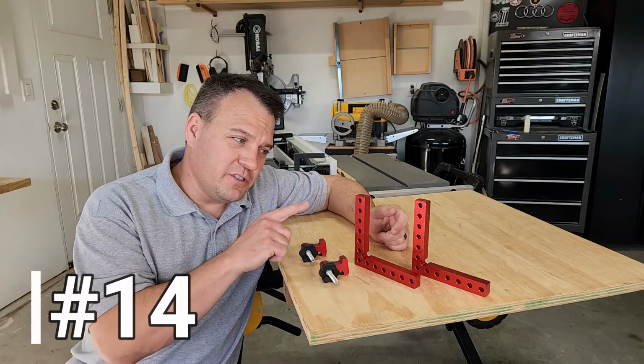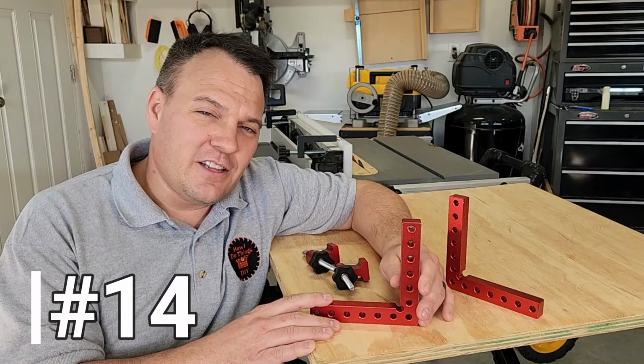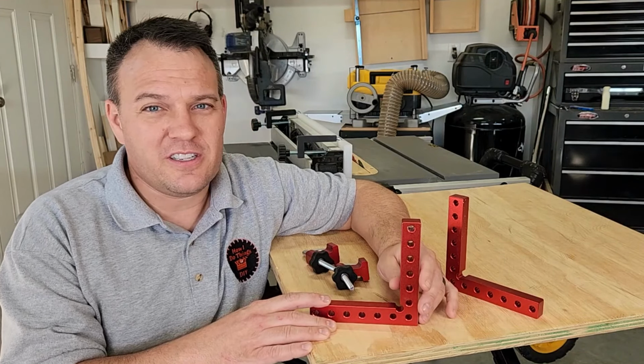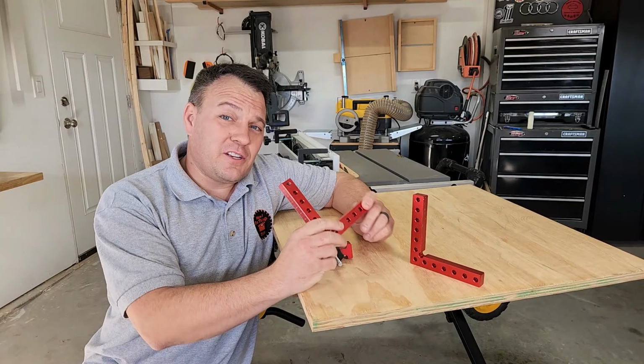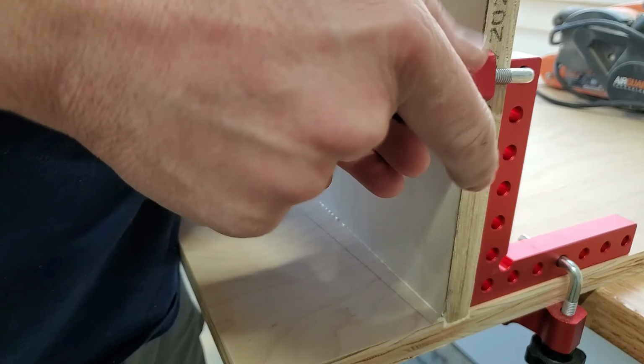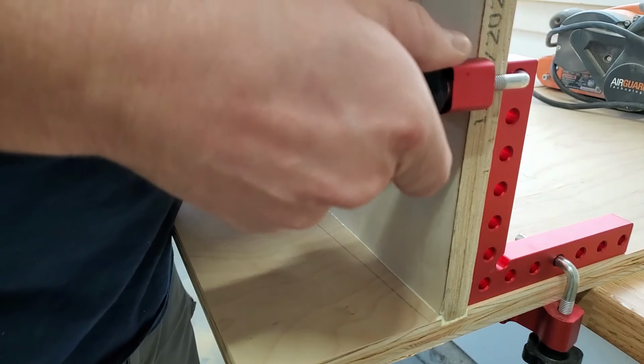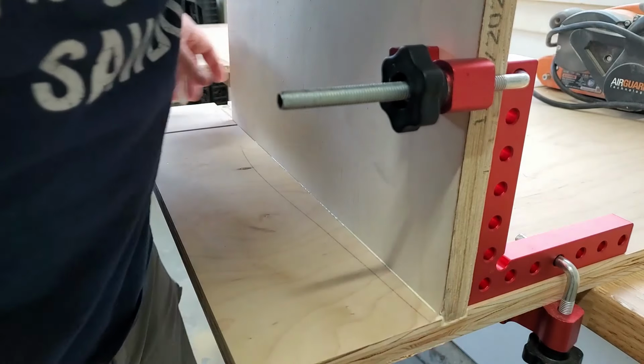Number 14, positioning squares with clamps. These positioning squares are a fraction of the cost of the Woodpeckers ones at only $66. So far, I've been extremely impressed with the quality and accuracy. I use them by themselves to check things for square, but I also use them for assembling things that need to be square like cabinet boxes.